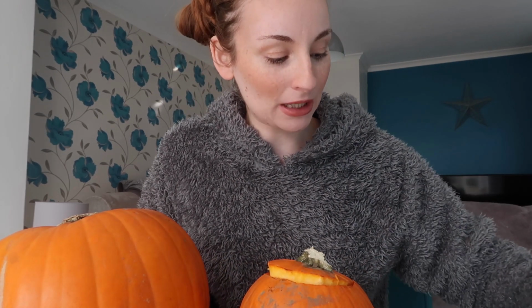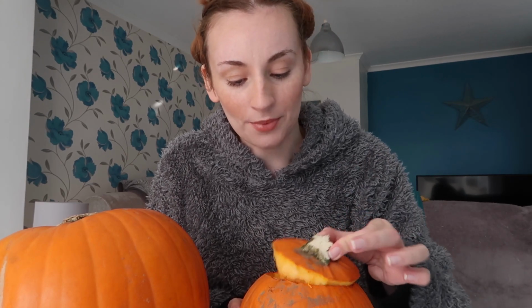I did it. I feel like it's going to be a lot harder doing it on that one because that's a lot bigger. But here's the brains of the pumpkin. And no, I'm not going to make pumpkin pie or pumpkin soup or anything like that because we don't like pumpkin. I think I definitely had pumpkin pie once and I didn't like the taste at all. It really didn't taste very nice. So I'm just going to chuck it all in the bin. This is purely for Halloween purposes only. I'm not going to do anything else with the pumpkin.